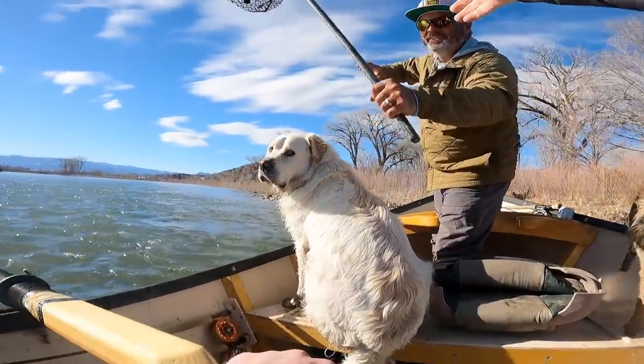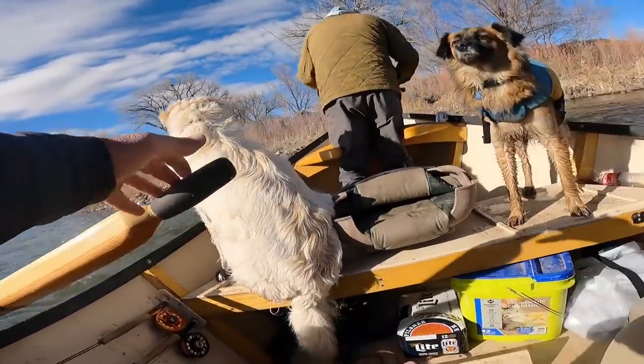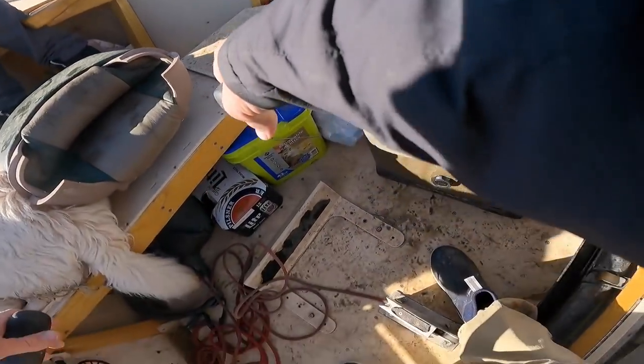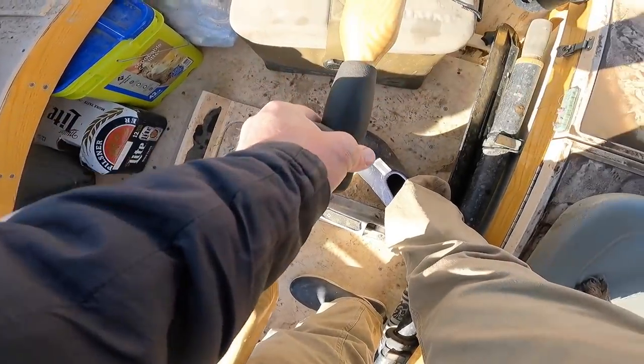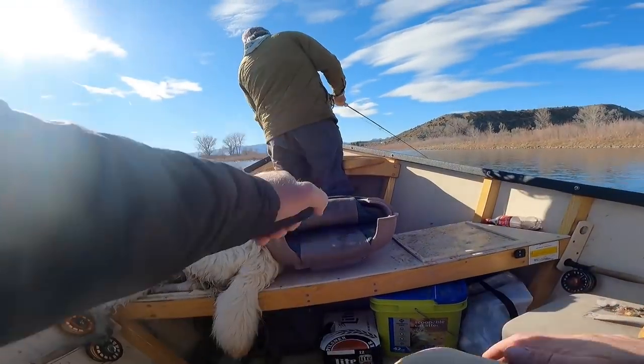Way to get the spot there, man. I guided you into that. All right, got yourself a big streamer fish. All right. Rudy, get off of my chair. Oh my God, man. He got onto my chair and was licking my beard. Jerk.